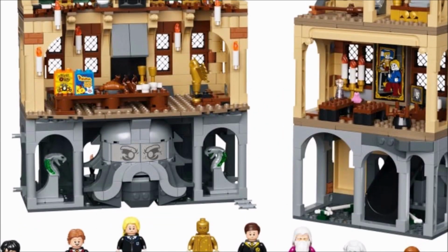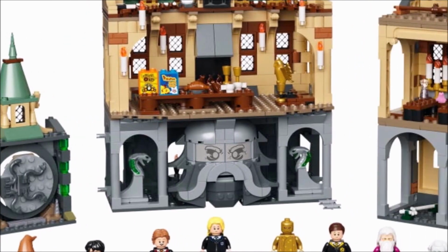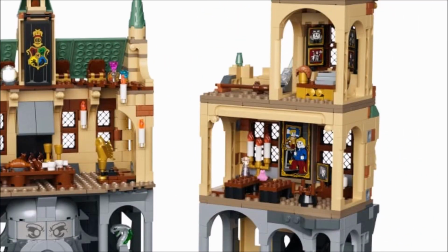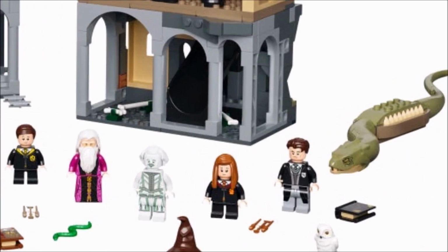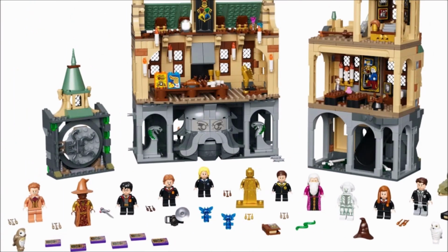There are so many great interior details here within the actual set. I love how they were able to recreate so many great elements here within the actual build, and so many cool extra details as well that I just can't wait to break down for myself when I get my hands on the set. The Basilisk as well looks really great within this set also, so some really great details there as well.